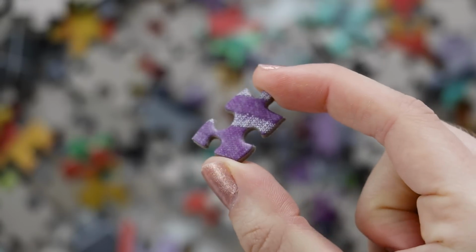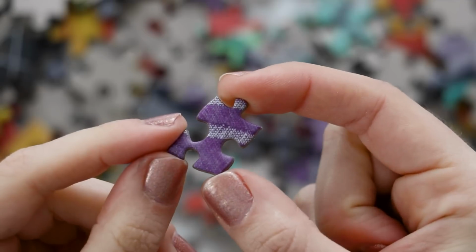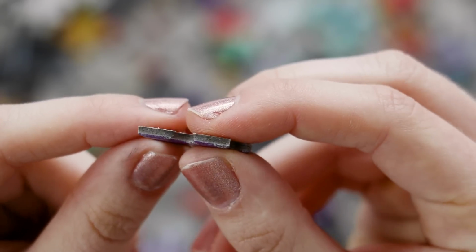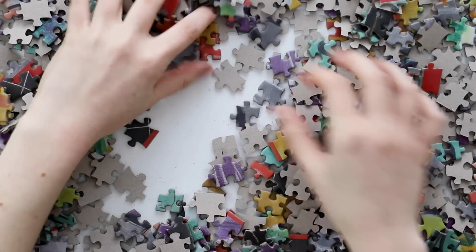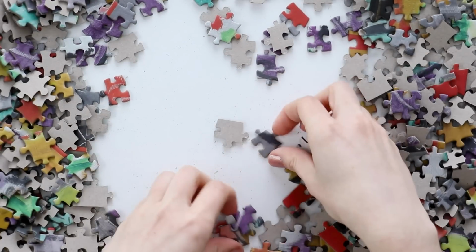They're pretty matte. You can see that there is a slight sheen, but I didn't have a problem with glare like I have had with other puzzles. The cardboard is really thick, very high quality, and there was a tiny amount of puzzle dust, but really not enough to be an issue.